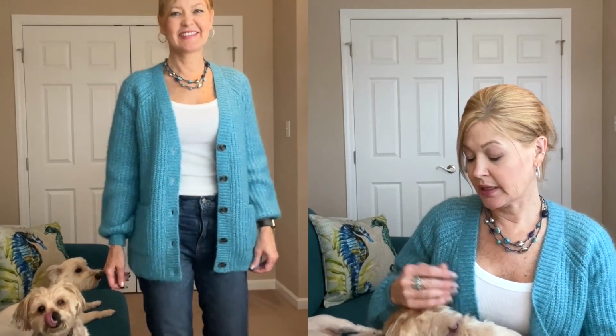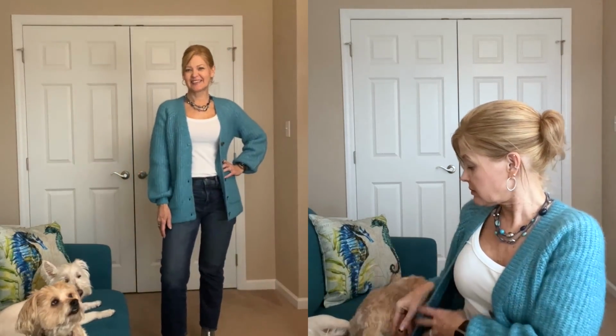For today, I have on a cardigan from the Loft, a t-shirt from Bobeau that I got at the Evereve store a couple years ago, and threw on Loft denim. These are a straight leg pair I got later last year. And then I have on a necklace from Leah Sophia. I have silver hoops on, and I think my ring is also by Leah Sophia, actually.